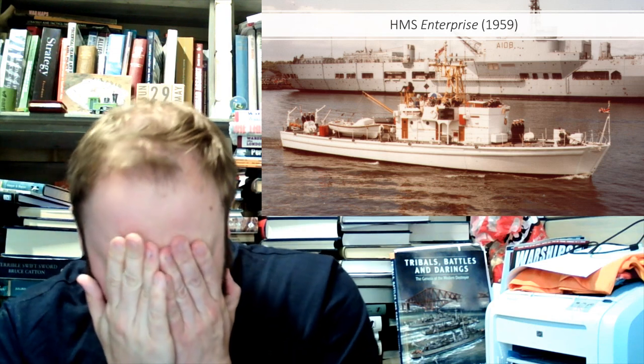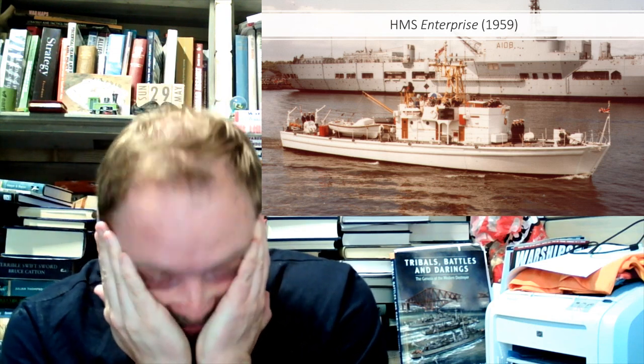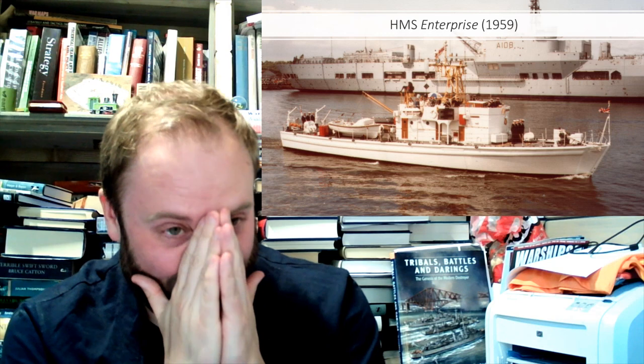this was the Enterprise, which was around when Star Trek first became popular, and she ends up becoming known in the Royal Navy as the Starship.